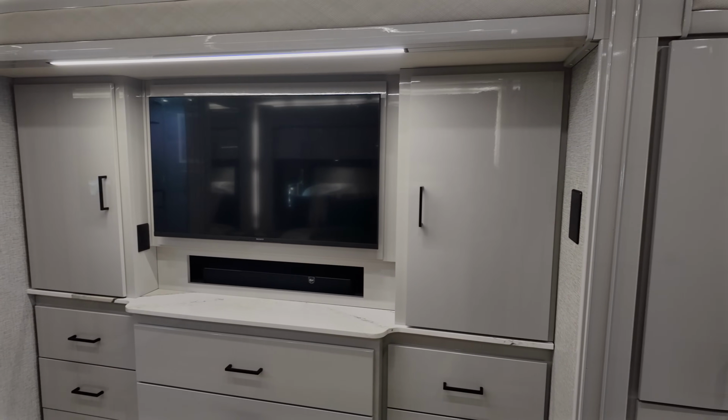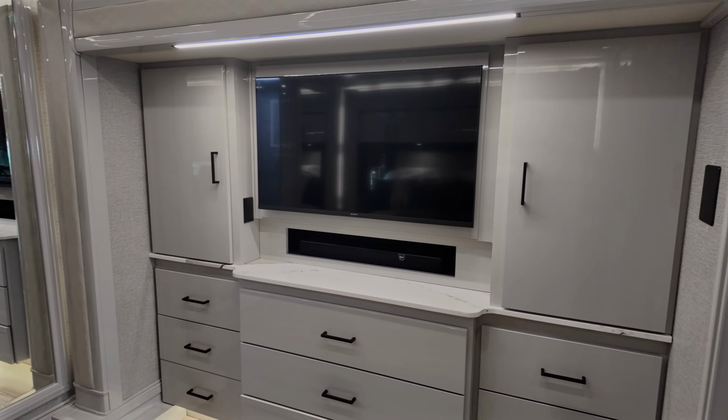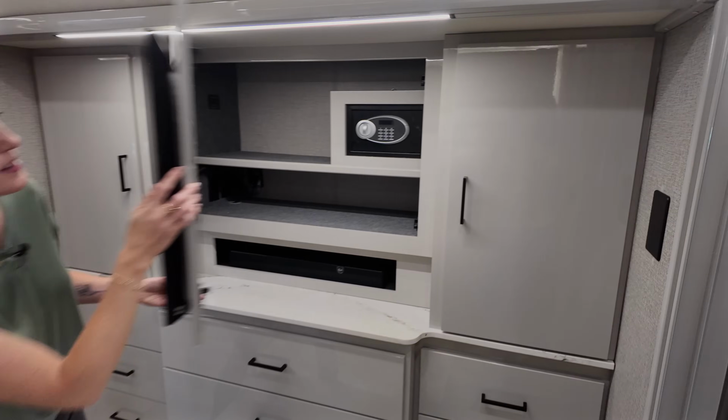Then on this side, we've got the big wardrobe space, and the TV. There's actually hidden storage behind this, which is great. So it utilizes a lot of the space.